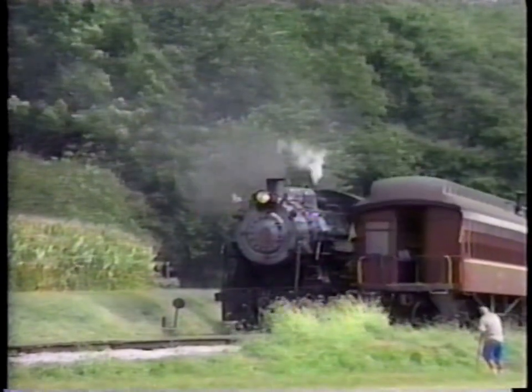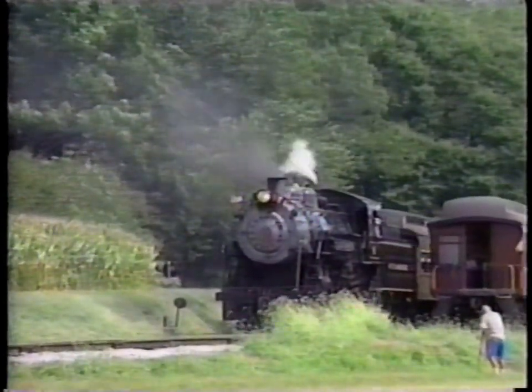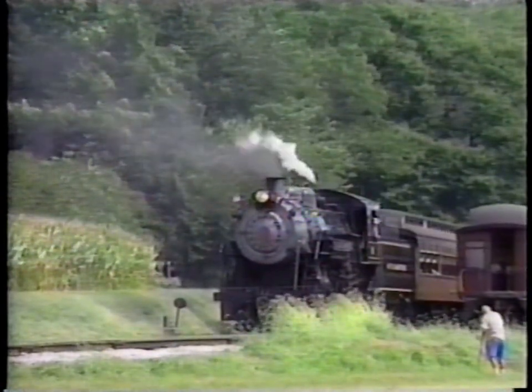With number 89 safely past the siding, let's ride along with number 90 as she starts up the grade on her westbound run back to town.